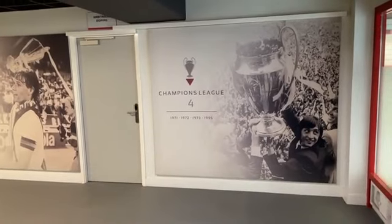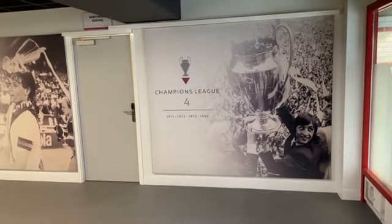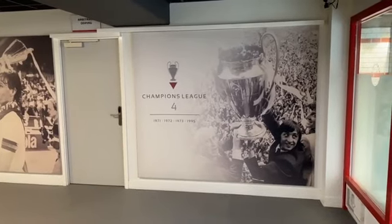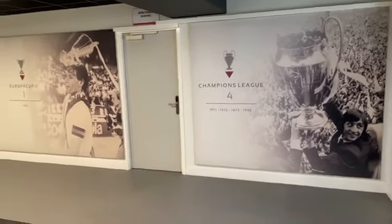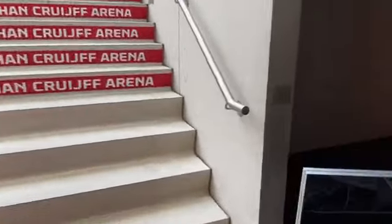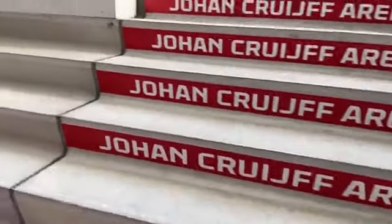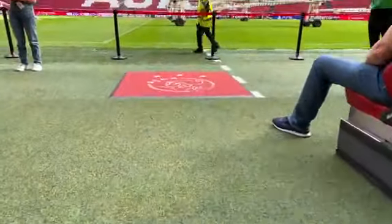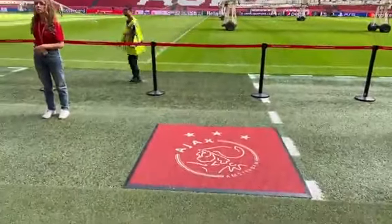4 Champions League titles. Last one back in '95. Of course, they beat that great Milan side. If you can remember, the De Boers were part of that great team. Kluivert, Danny Blind, Van der Sar, Edgar Davids, you name it. Right, let's head up, see what the Rangers players can expect when they come out of the tunnel.